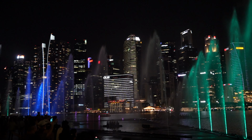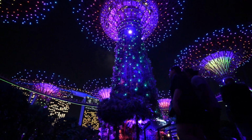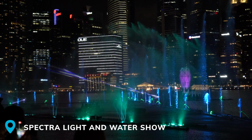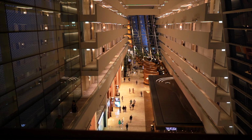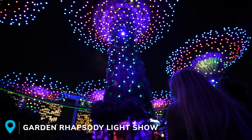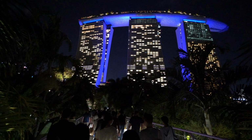Similarly, if you're looking to catch the city's two most iconic free light shows, you can do both in the same night if you plan well. If you catch the 8 o'clock Spectra Water Light Show, you can cut through the Marina Bay Sands Mall and pop out in the Supertree Grove for the 8:45 Garden Rhapsody Light Show, which is a great way to see two of the top sights in a given night.